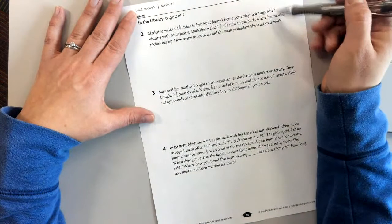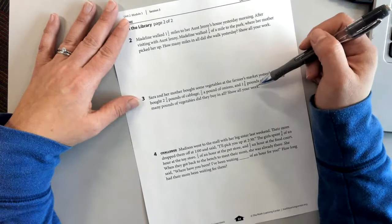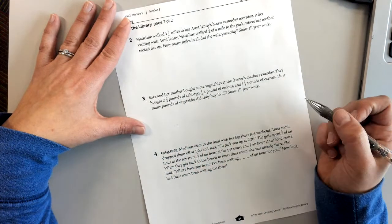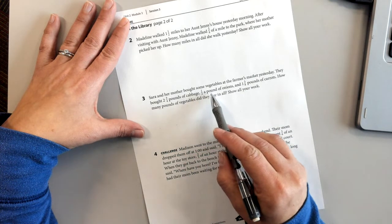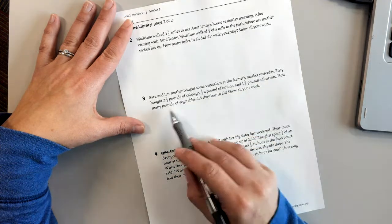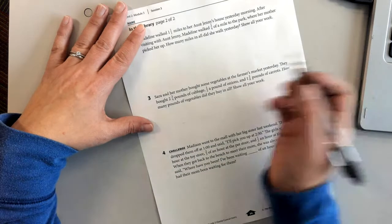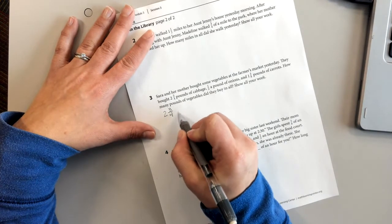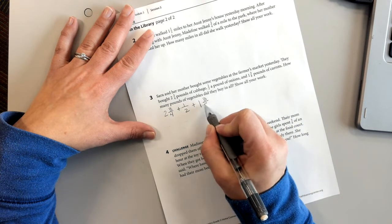And again, I'm going to skip 2 because I think you can figure it out on your own once we do 3. 3 says, Sarah and her mother bought some vegetables at the farmer's market yesterday. They bought 2 3/4 pounds of cabbage, 1/2 a pound of onions, and 1 3/8 pounds of carrots. How many pounds of vegetables did they buy in all? Show your work. So I know I need to add them up because it says how many vegetables in all. So 2 3/4 plus 1/2 plus 1 3/8.